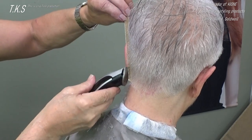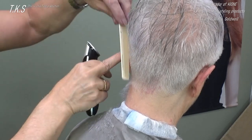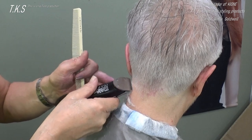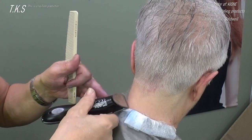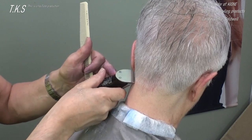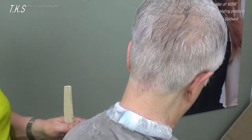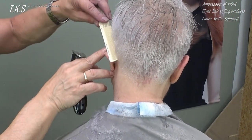Put in my comb. Connect to the line of cutting. Go to the fine part of my comb. Take the contour line. Create a nice neckline. As a service in my salon, people with short hair can go by at the end of the day, and I do neckline for free. Otherwise you have to find somebody who does it for you, and that brings mostly nothing.